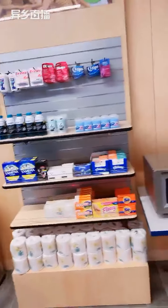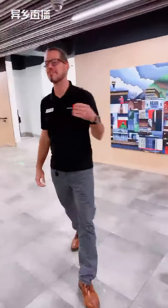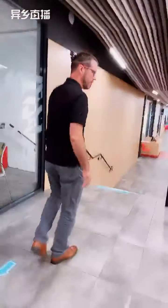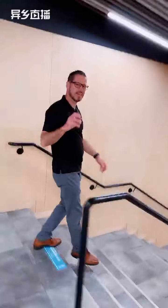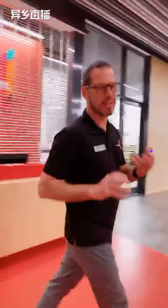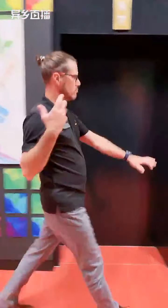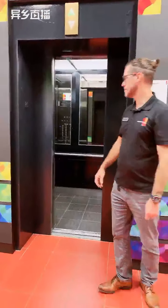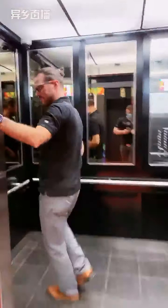Perfect. So, what I would like to do now is show you our mezzanine, which is our gym area. So, let's go take the elevator. And as we're taking the elevator, we might lose the connection for 1 or 2 seconds. So, stay seated, don't move, and it will automatically reconnect. So just hang on, we're going into the elevator. Going up.